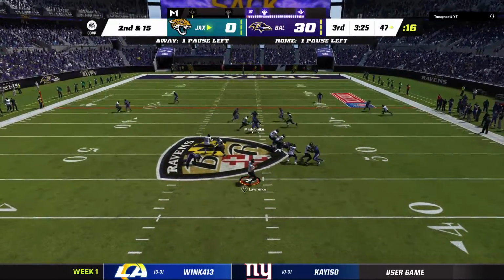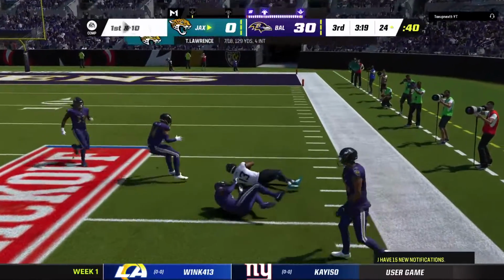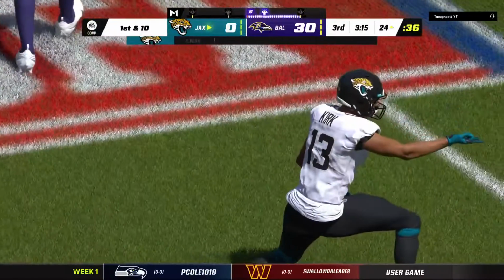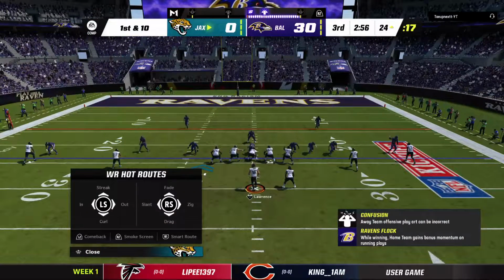After the sack on 1st down, Lawrence trying for Kirk, and he's got him on the crossing route. And he's going to be taken down with the first down at the Ravens' 24-yard line. 23 yards the pickup there. Still in search of their first touchdown of the game, but they're on the move.